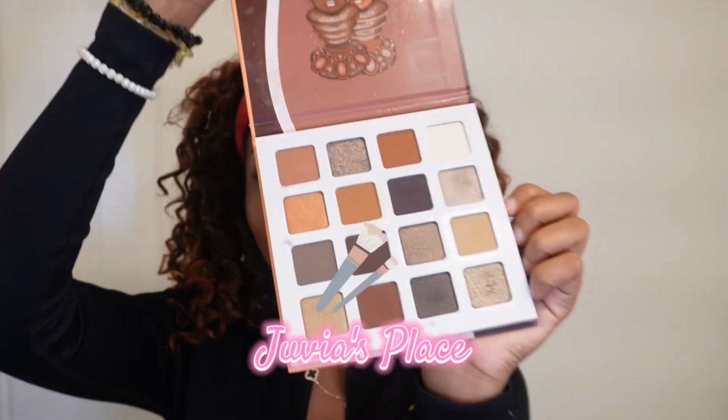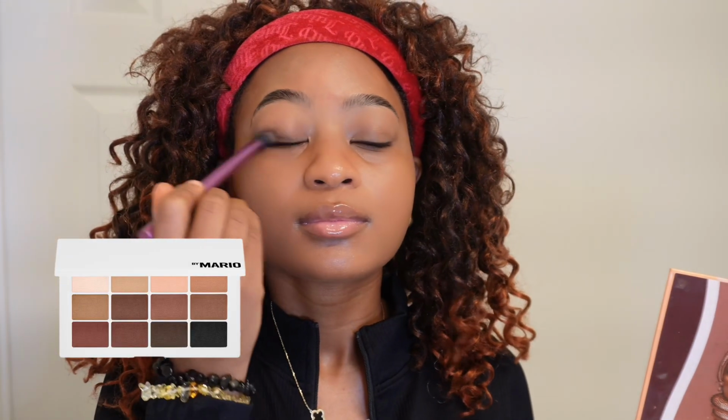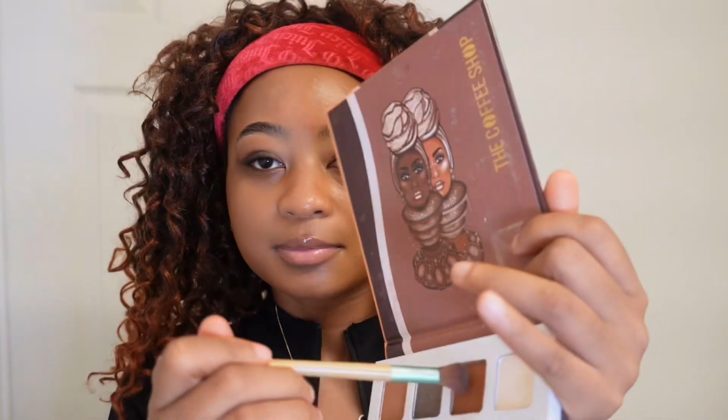I like this Juvia's Place Coffee Shop palette. It's a really good dupe for the viral Makeup by Mario palette. It's more affordable. It has every single neutral shade that you're gonna need. Plus, as you can see, it's super pigmented, so it's actually gonna show up on deeper skin tones.